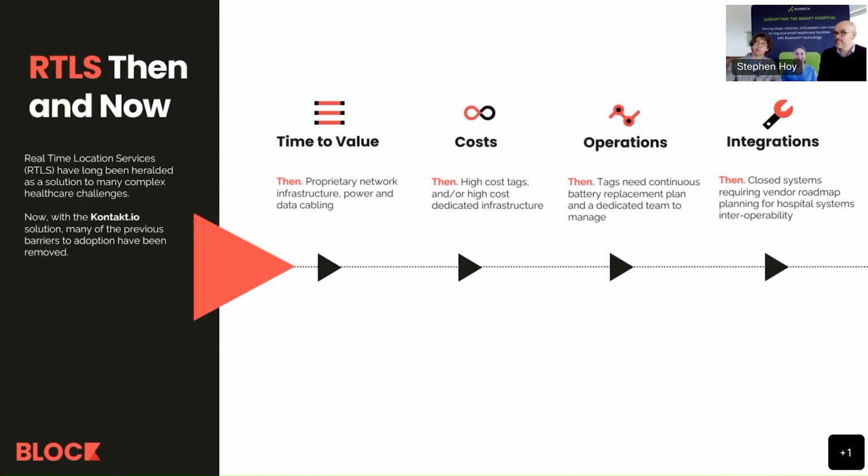But the cost of tags, the dedicated infrastructure, and more importantly, when you've got low battery life, which you have with every Wi-Fi tag. I mean, there's a fantastic one out there that I've seen, even featuring in tenders today, has two-way communication, but it has a maximum of a 24-hour battery life, and it's £100. So it's costly, great tech, but realistically, is it ever going to be able to scale in something the size of an NHS trust?